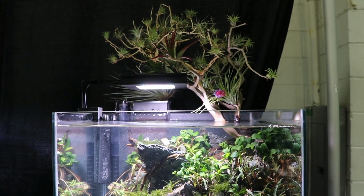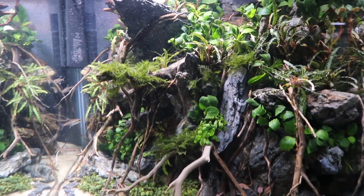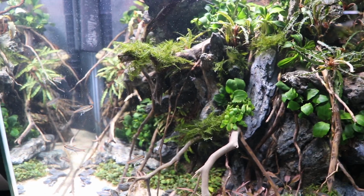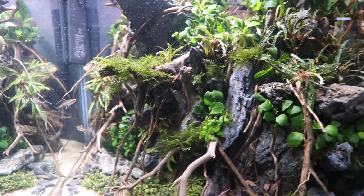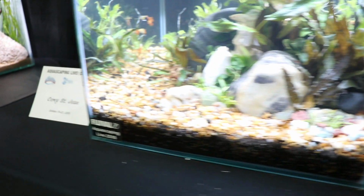As a kid, I loved looking at tanks and imagining where the fish are going, going in and out of wood or decorations and caves. And any aquascape that replicates that for me is something really cool.